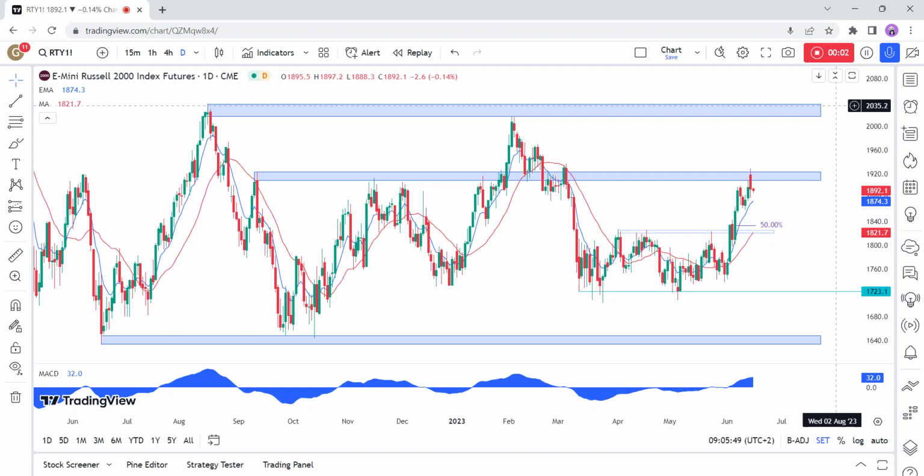Hi everyone, this is a technical analysis on Russell 2000. Let's start with some fundamental background.